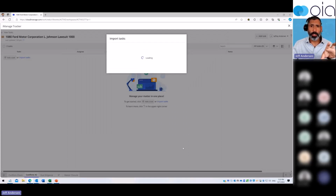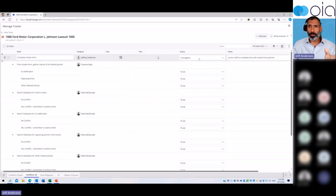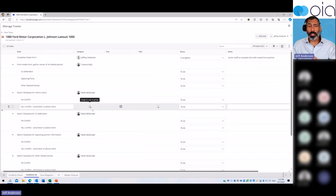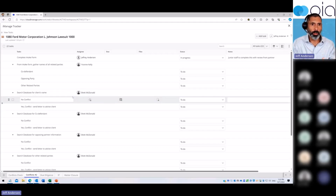It's going to apply the due dates that have come across from that legacy checklist, assign it to the relevant people, and update the status and add any notes. And then, of course, we've got that conflict yes or no field, which was also brought across. So you can see how easy it is for us to take a legacy checklist from some sort of text file or spreadsheet or Word document and import that and transition it into a live, manageable, defensible checklist within the actual matter workspace in iManage Work. So that's a great process, and you can see how easy that is.